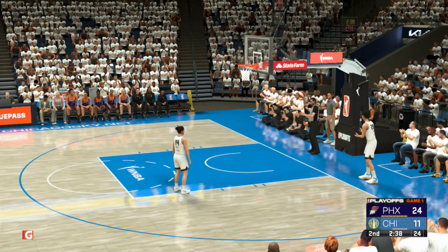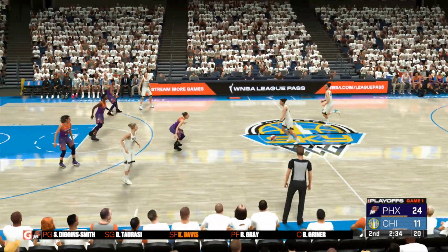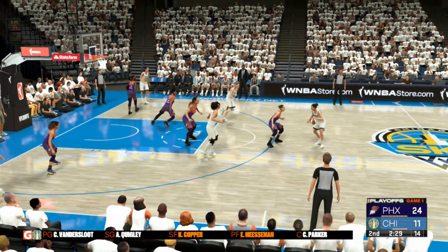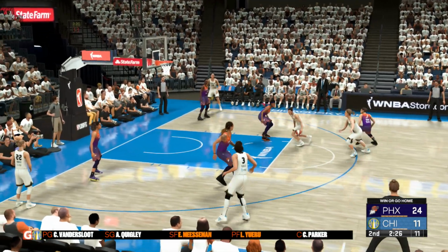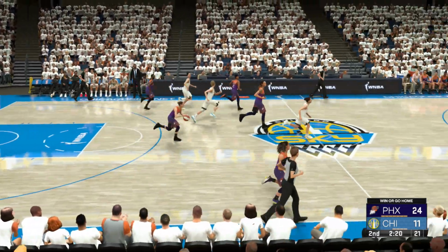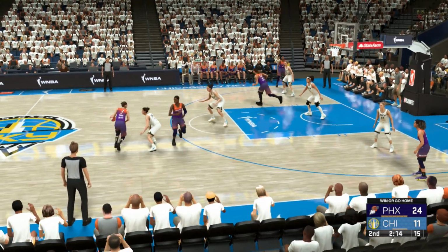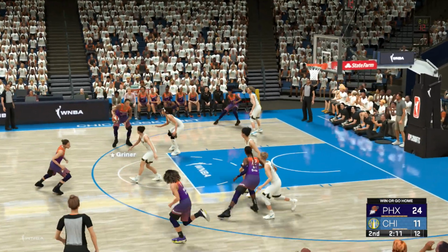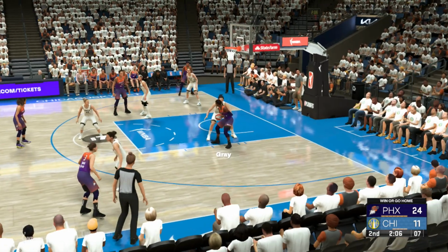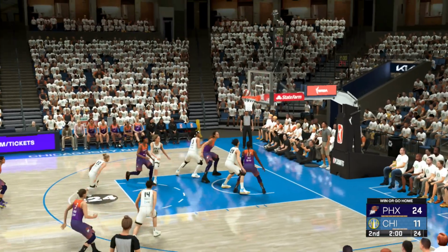Substitutions here. Quarter two and just under 2.5 minutes gone by. Vandersloot outside. Back to Quigley. Shoots over to Rossi. And once again off the mark by Chicago. Pass to Griner. Outside, Diggins Smith. And here is Gray. Two minutes remaining in the first half.